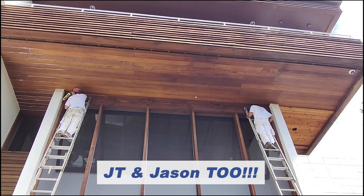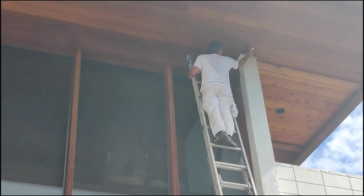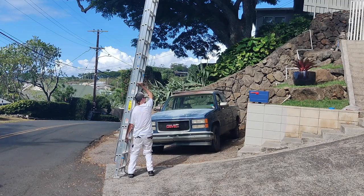Yeah. And normally we wouldn't caulk lap siding, but this is breathable with oil. The oil stain on it, the mocha, has been up so long that just to seal it was kind of what we wanted to do.